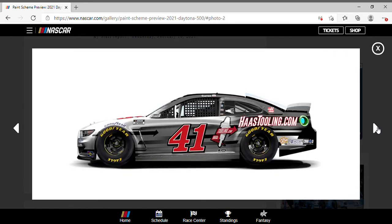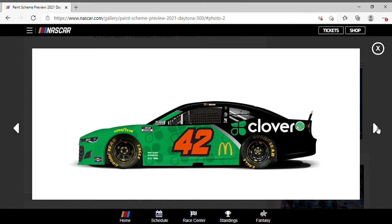Cole Custer with the same scheme from the Clash. Seeing Ross Chastain with Clover on his car for the Daytona 500 looks really strange. But hey, I like that they're trying something different instead of the same Credit One. I thought they were going to go with Credit One Bank, but you know what? I'll give them credit. They're trying something different. I don't mind the Credit One schemes, but they were just getting old from years past, especially when Kyle Larson was driving. So I'm glad Chastain is doing something different.